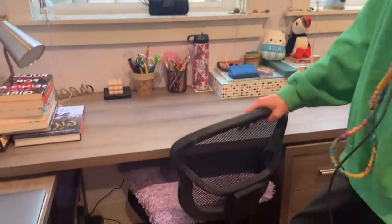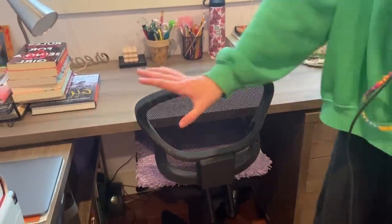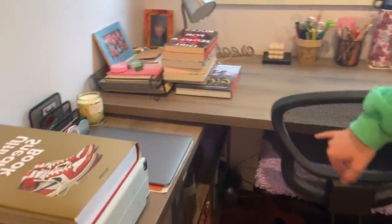Fluffy pillow on it because you gotta be comfy. And then over here, I just have storage container things. They're very hidden, which I like.